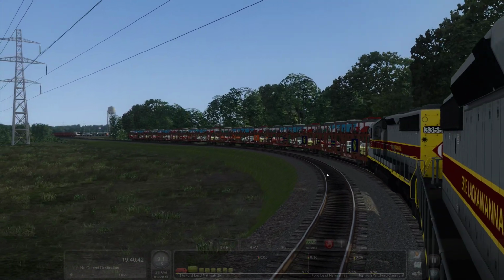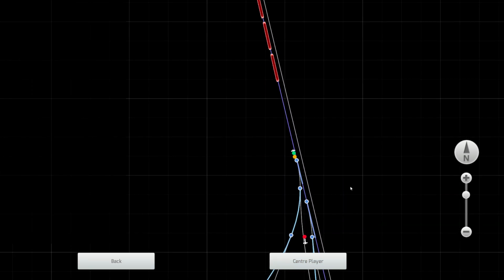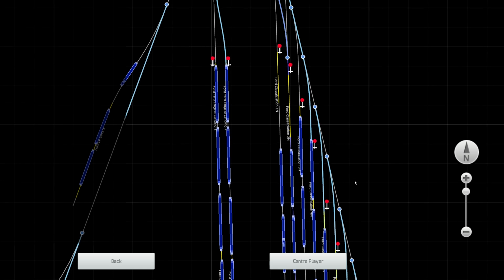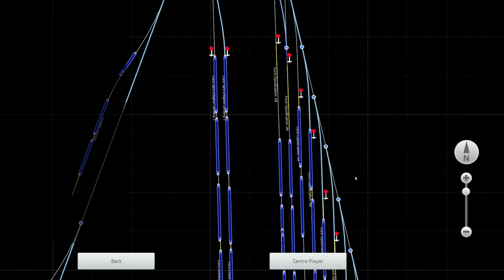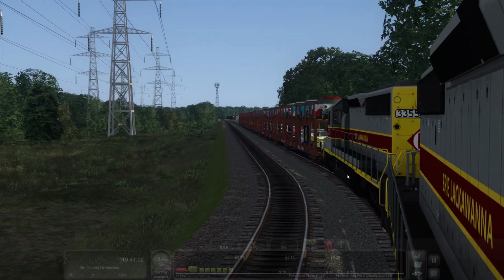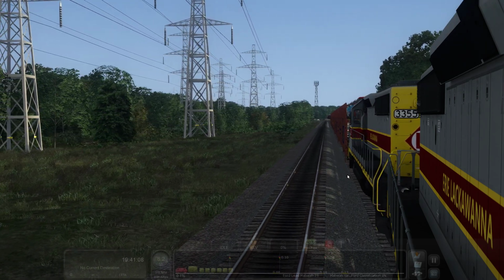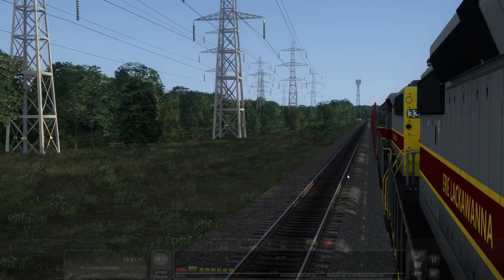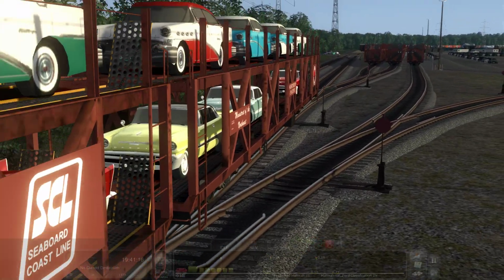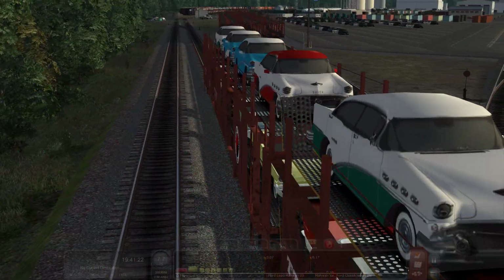Man, that's a pretty sight. Alright, let's double check one more time. Better safe than sorry. Alright, two in. Run by the empties right here.